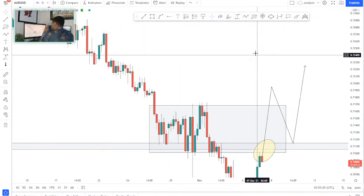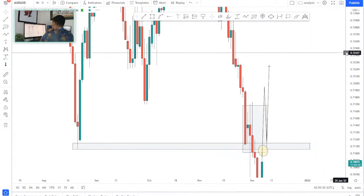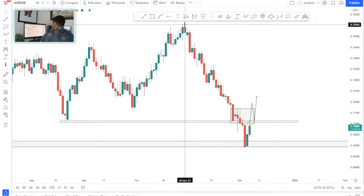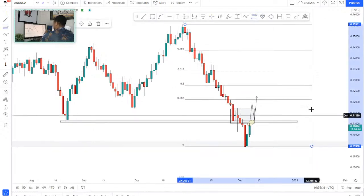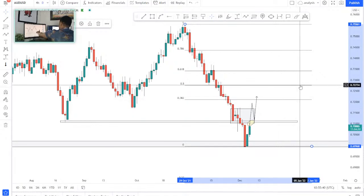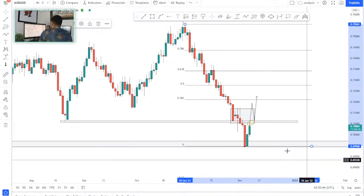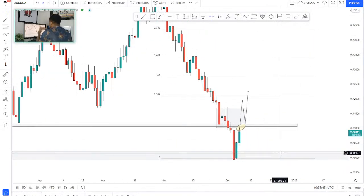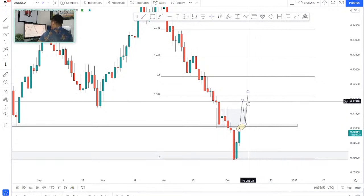Maybe 0.72, maybe even higher than that, because price has really tanked to the downside. And if I do get a fib on this move here, 50% is all the way up there, so potentially could still see a push into around about this 0.72, 750 area, which is quite far away. So if we do see a healthy retracement, which definitely could happen, there could be some really nice buys.